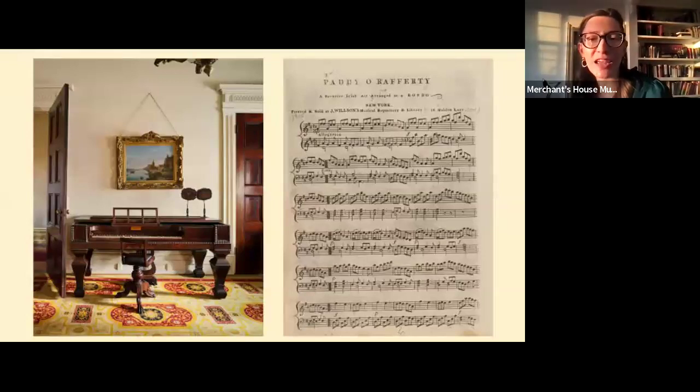And so you can imagine how strange it was for Bridget to hear traditional music that she heard back home in Ireland coming from this extremely expensive piano in her new home. The song to the right of your screen is sheet music of the song Paddy O'Rafferty, which is a traditional Irish tune that was first published in New York in 1812.